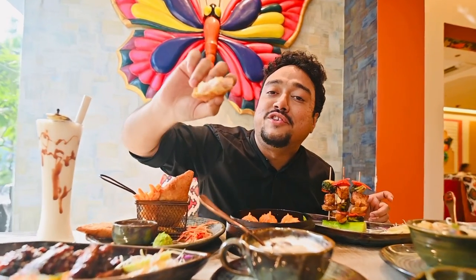One fat fish and chips, which is very juicy. It's got a lot of fish on top of this, and it's got two fillets as well. I think you're gonna enjoy this a lot.